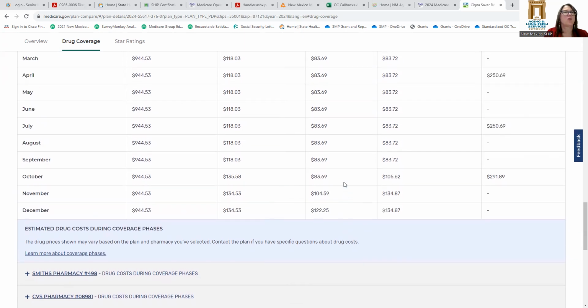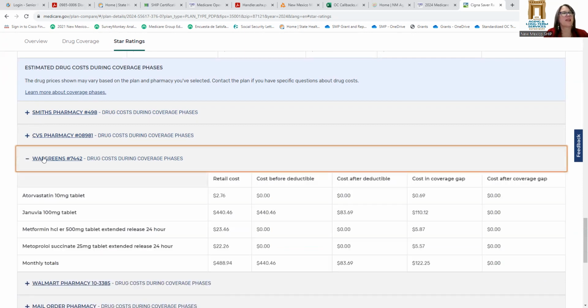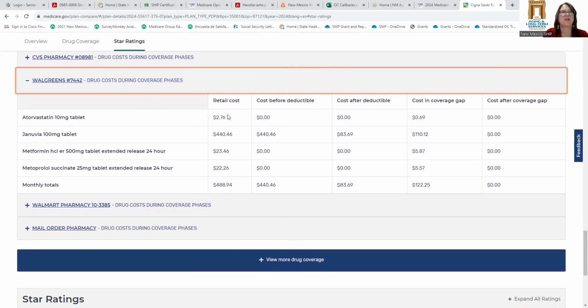And again, we can see why exactly that happens and what exactly you can expect by clicking on the plus and expanding this out. So I'm going to pick one of the preferred in-network pharmacies, because I know if I pick this plan, I'm going to need to go to Walgreens or Walmart. So the atorvastatin has a retail cost of $2.76. In the coverage gap, your copay is actually going to go up because you have to pay 25%, but then it's zero after you exit the coverage gap. The same thing for your Januvia. That's why your costs go up for those last 2 months of the year, because once you get in the coverage gap, you have to pay 25%.